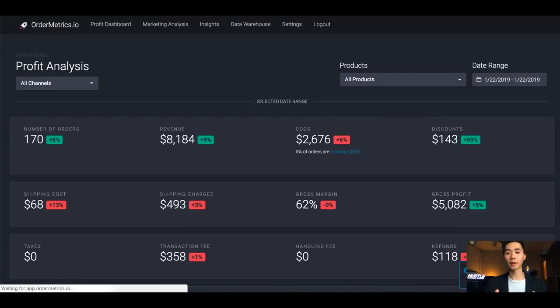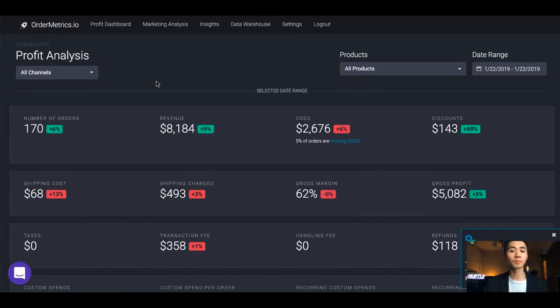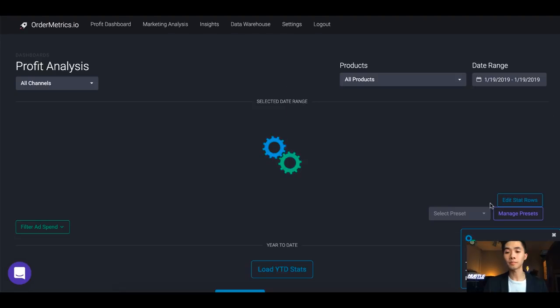Right now it's 12 p.m. of the ad account, so we still have another 12 hours till the end of the day. And right now we're at Order Metrics. Order Metrics is a Shopify app that tracks your profit, right? Basically, I'm going to show you the progression.